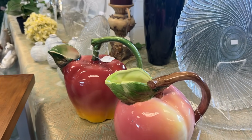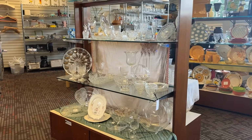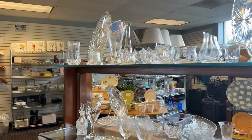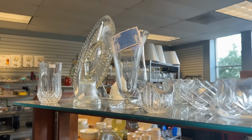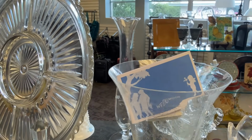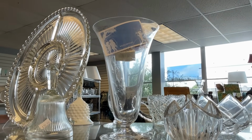I had a lemon many years ago, and that was sold at Foley's department store. Always looking for the vintage glass and crystal. And we find a true hidden gem here from Wedgwood. It's not often that you find Wedgwood crystal.